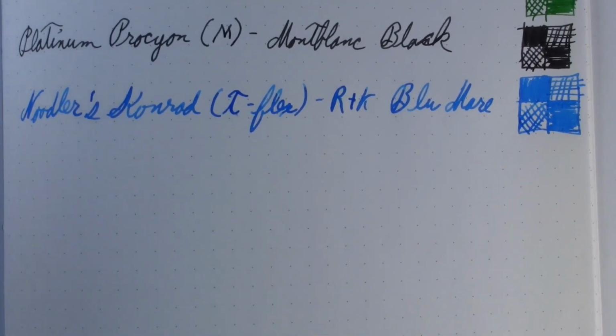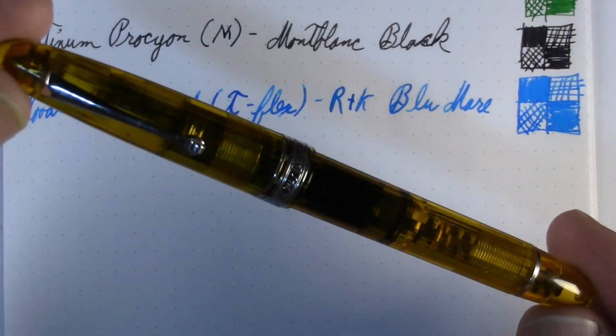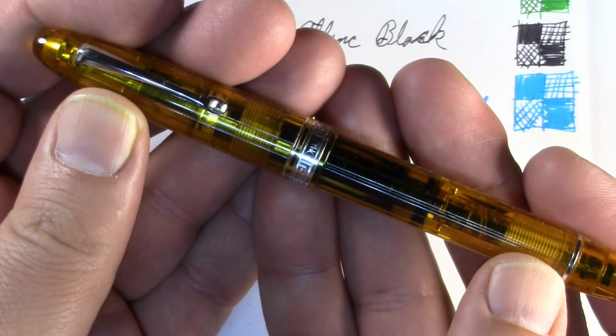Rohrer and Klingner inks have been very pleasant. Oops, that sounded worse than it was because it landed right beside the microphone. So this is the lovely Omas Ogiva.